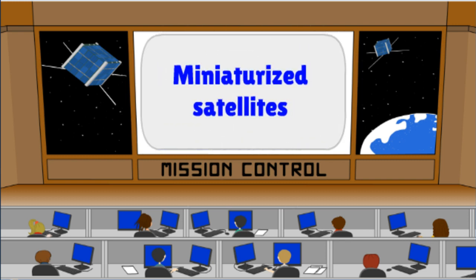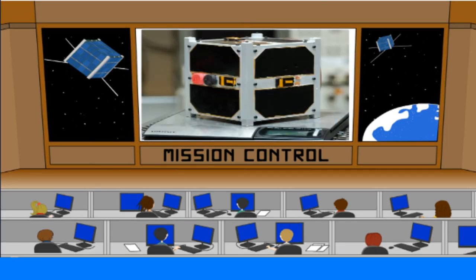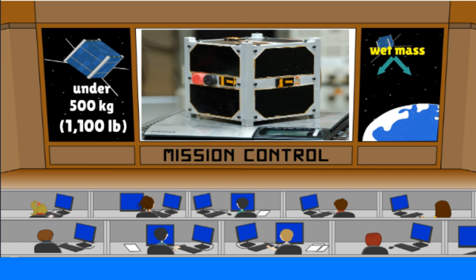Miniaturized satellites. CubeSats are an example of miniaturized satellites or small satellites. Small satellites have low mass, usually under 500 kilograms or 1,100 pounds. Depending on mass and size, miniaturized satellites also have subcategories. Typically, the wet mass for such satellites, that is the mass including fuel, is between 100 and 500 kilograms.